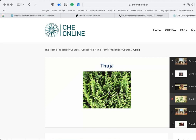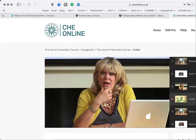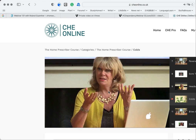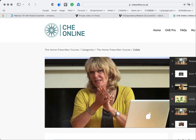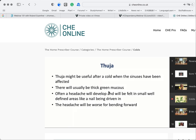Now, Thuja is a less common remedy, but it can be useful. It's available as an over-the-counter remedy that you can buy in a health food shop, and it's included in many kits. And one of its uses is sometimes colds, and some people are very prone to this, and we'll see that it may go from early stages of a clear cold to the slightly thicker stage or to the mucousy stage. But some people really get sinus infections after a cold. They'll always say, I hate if I get a cold, it's going to go to my sinuses. And Thuja might be useful after a cold when the sinuses have been affected.